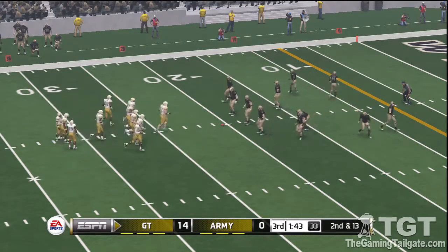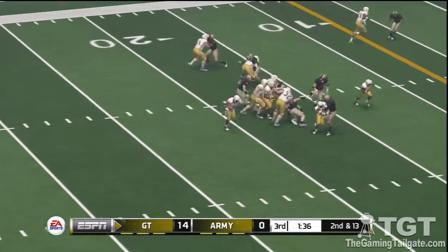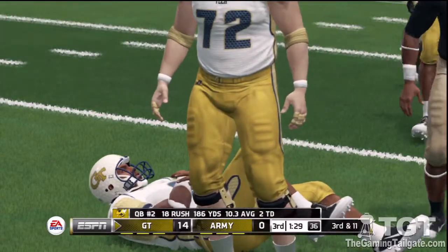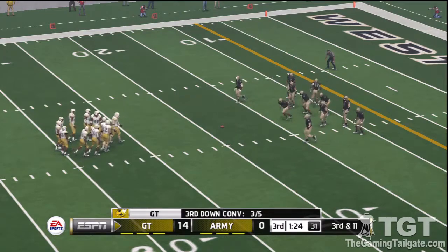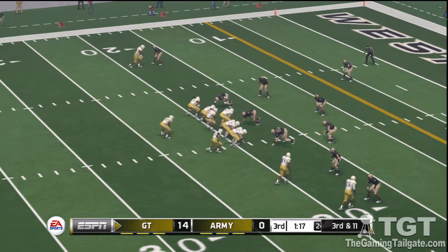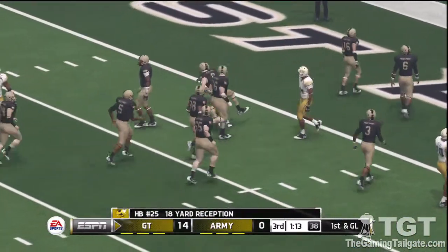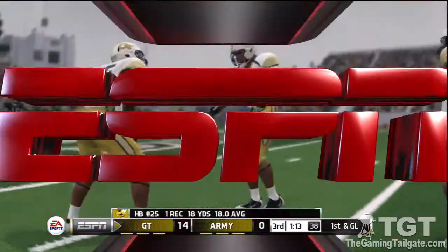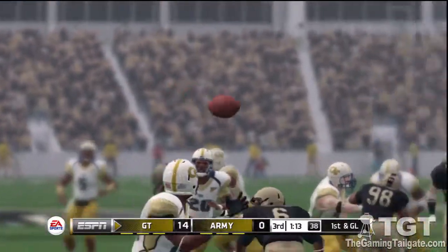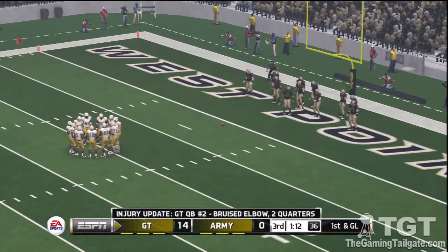From the 20-yard line, second down. Tackle at the 19. Tenth play of the drive. Well, after that injury, we'll get to see the backup quarterback here. And he's down. It's the 11th play of the drive.